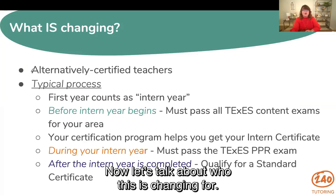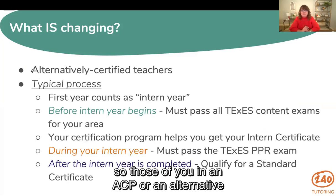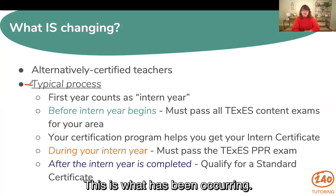Now, let's talk about who this is changing for. So alternative certified teachers, so those of you in an ACP or an alternative certification program, right here what we have is the typical process. This is what has been occurring.